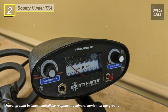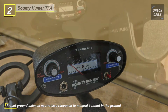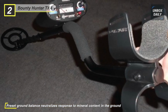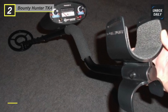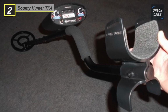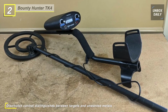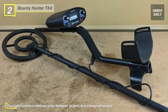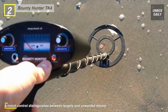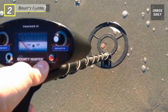It can also detect in extreme ground conditions from salt-wet beaches to highly mineralized inland sites with no operator adjustments. It also offers a preset ground balance that neutralizes response to mineral content in the ground. Further, it can detect all metals presence, to include gold, silver, brass, aluminum, iron, and steel. With the help of discrimination control, you can eliminate undesirable targets.